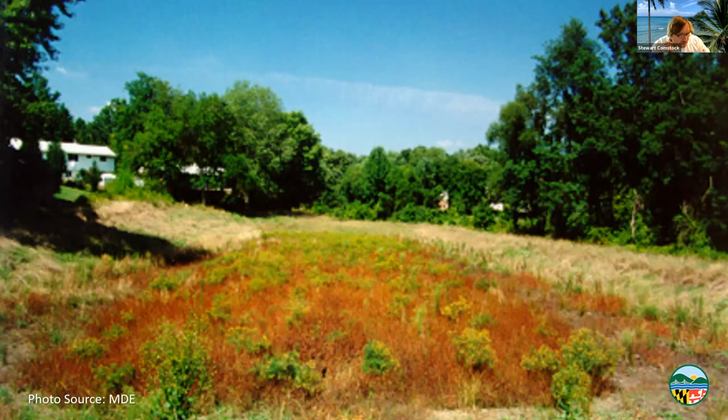It is not acceptable to allow this to happen and have a corrugated metal pipe riser or a spillway be in bad condition. So when we allow for naturally converted facilities, we do need to still ensure that they are properly maintained and in good shape.